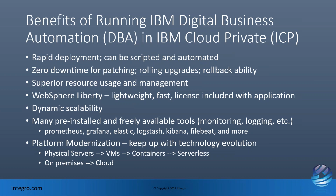In the old days, we used physical servers. Then we moved to virtual machines. Now we're moving towards container environments, and maybe some of the applications will move eventually to serverless. And so you're on the path to keep up with this kind of improvement. In addition, on-premises to cloud is definitely not going anywhere. We're moving that way, as you can see with your email and your Box and Dropbox and all that. You can see how it's important to start thinking about the cloud.